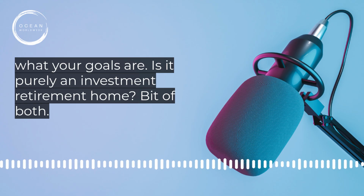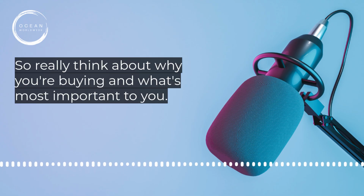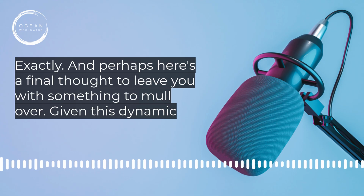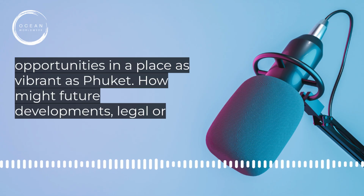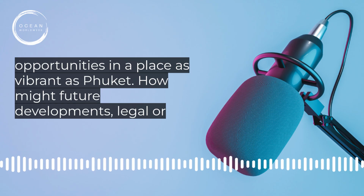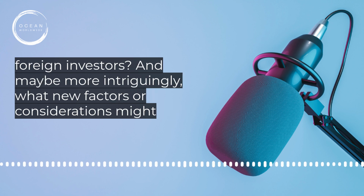Is it purely an investment, a retirement home? Bit of both. So really think about why you're buying and what's most important to you. Exactly. And perhaps here's a final thought to leave you with, something to mull over. Given this dynamic nature we've discussed, the evolving laws, the changing economic factors, the investment opportunities in a place as vibrant as Phuket, how might future developments, legal or economic, continue to reshape the appeal and the very structure of both freehold and leasehold for foreign investors?